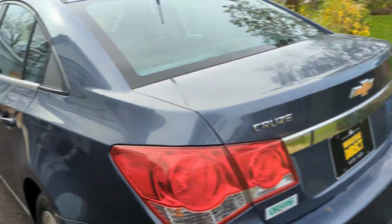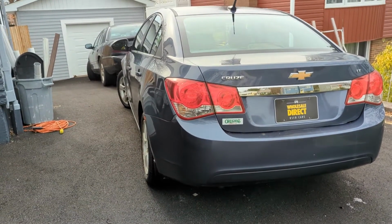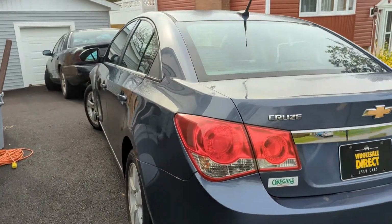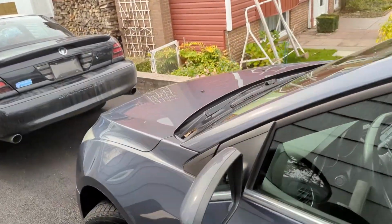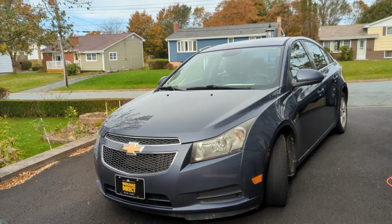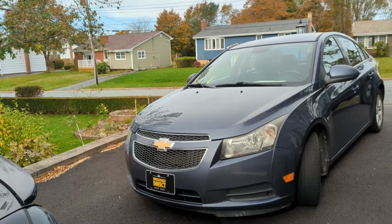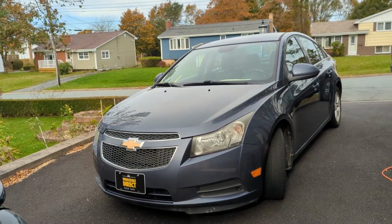This is our latest acquisition. This, in fact, is going to be my son's car, or it is my son's car. He bought this with his own money. It is a Chevrolet Cruze. It's a 2013, and if anybody knows these cars, they're considered very cheap, very economical. Basically, it's a modern day Cavalier or a modern day Chevette, considered a disposable car.